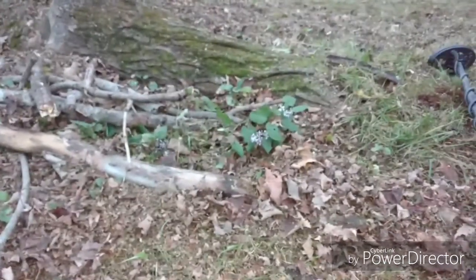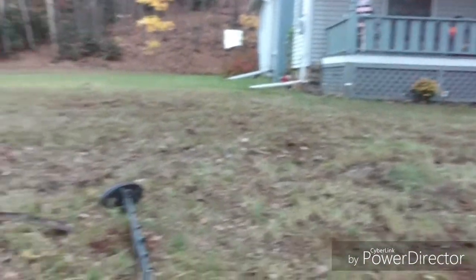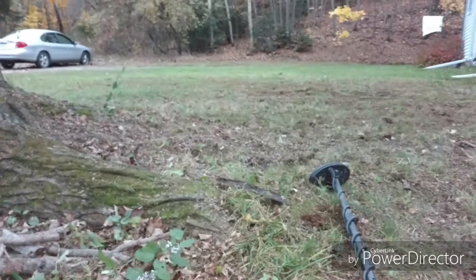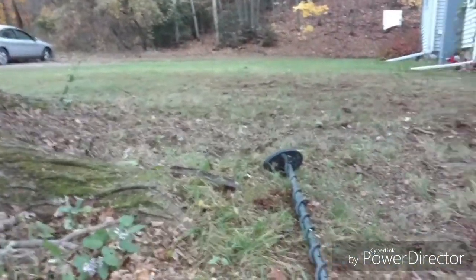Tonight, I only had an hour and I'm back out. That's been my favorite house all summer, and this was the new permission that I got. This is where I got my first oxen knob, and I got that piece of that rifle butt plate. They were over here cleaning up the leaves, and I had to go over there for a while.